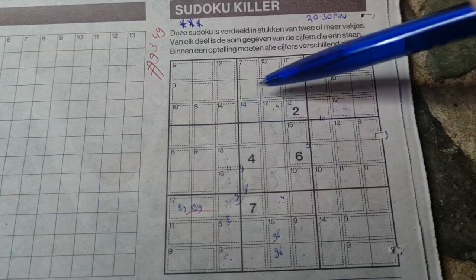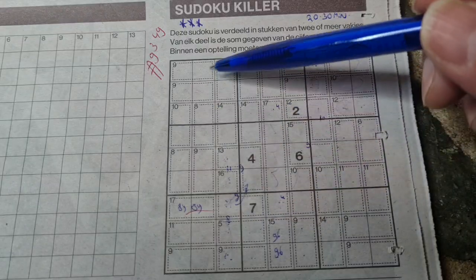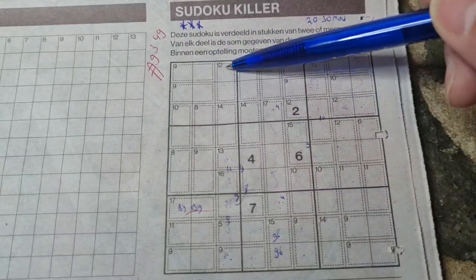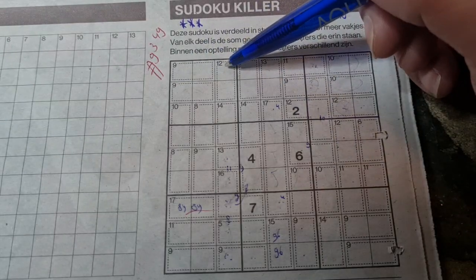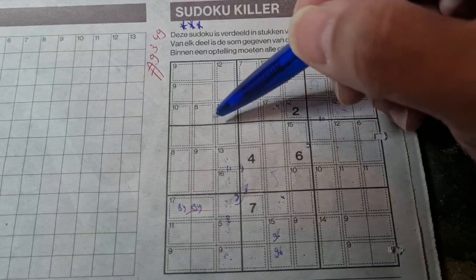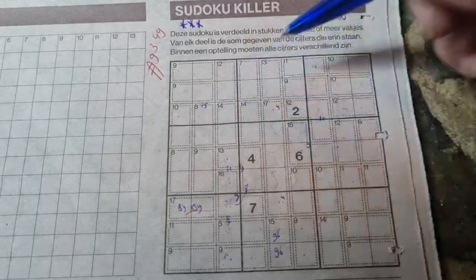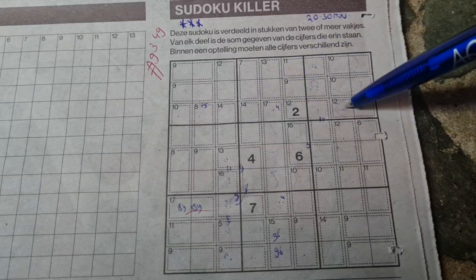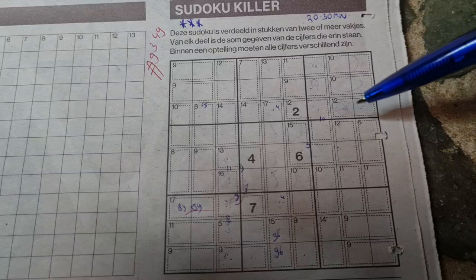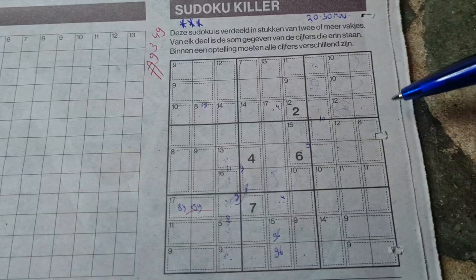How about these three? Double 9 is 18. 18 plus 12 is 30, so these three boxes together, 45 minus 30, should be 15. Plus 12, oh wait, we have here also three boxes. Come on.